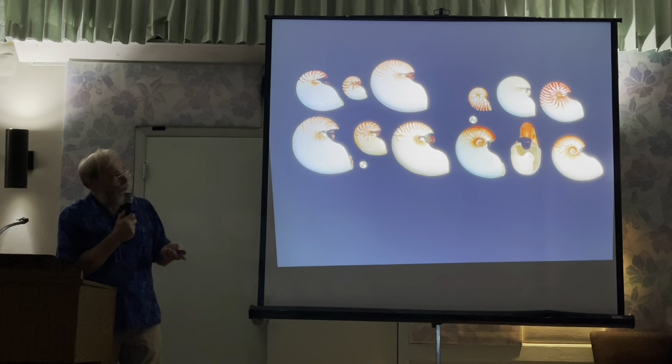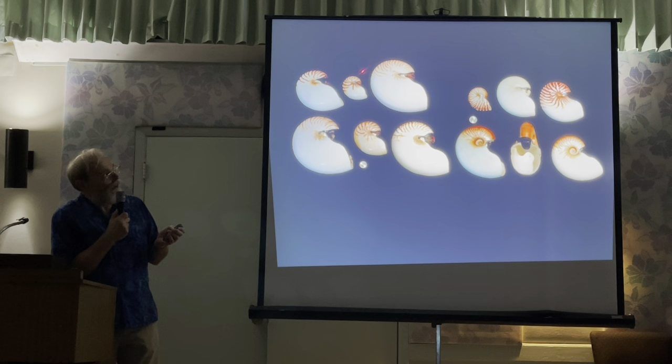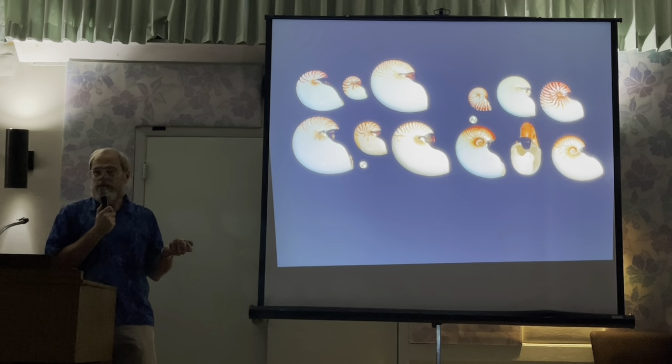You get a lot of nautilus shells out there. These are in my collection. A lot of different shapes, some color patterns, different sizes for the adults. There's some over here that are totally different. How many species are there?